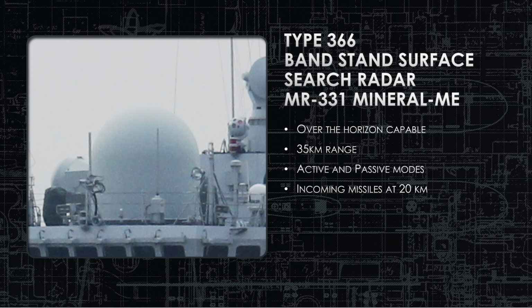And we'll just leave that there, I guess. But they do the same thing with radar systems that sonar systems do. 35-kilometer range, active and passive modes, and it can detect an incoming cruise missile skimming the sea at about 20 kilometers. So keep in mind, if that's a subsonic missile, they've got time to get weapons on range. If that's a supersonic missile or even hypersonic, you're going to have absolute seconds before it hits.